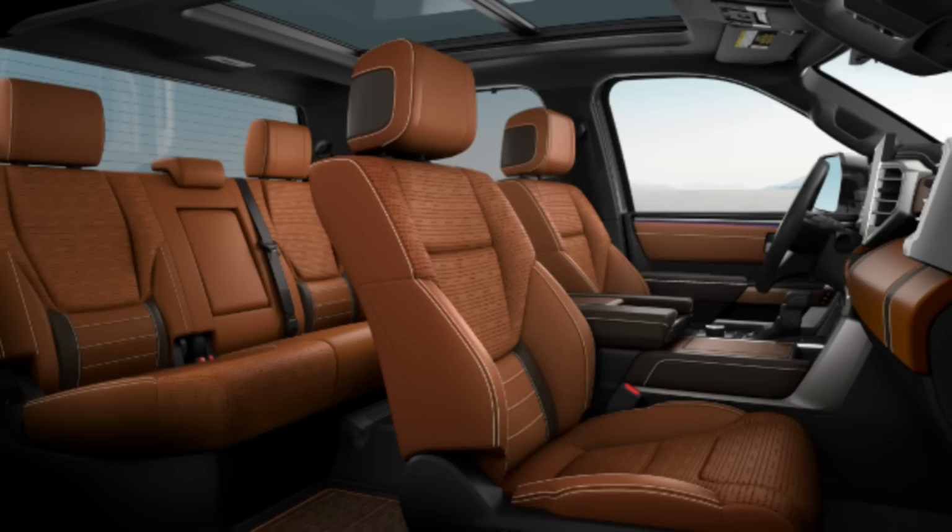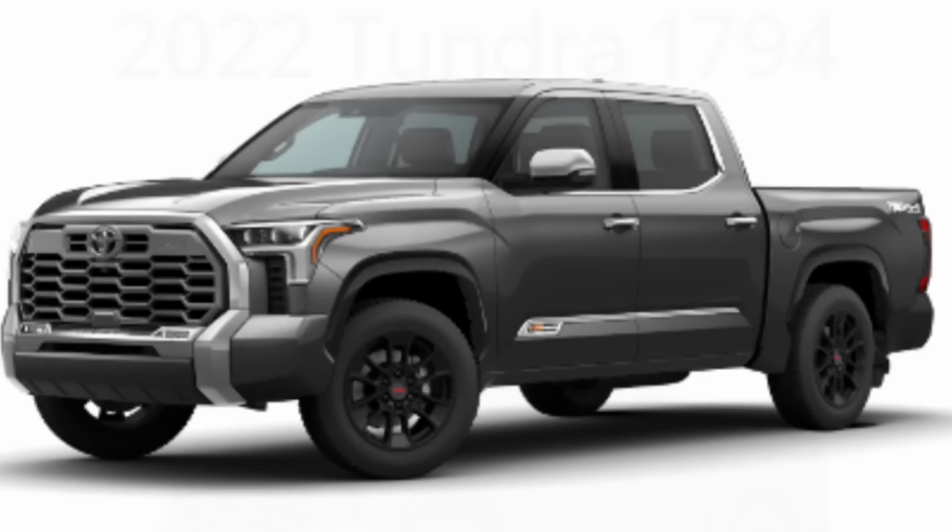I mean, it's a 1794. The thing is fully loaded. So, you know, you wouldn't be missing out on much. Get the big 14-inch screen, digital gauge cluster, pano roof, heated cooled seats, heated steering wheel. It's all there for you if you want it. So the 1794 is a very, very high up option for me. So keep that in mind. I'm going to save the one that may surprise you till the end.